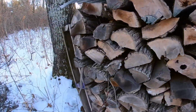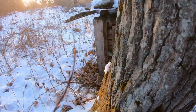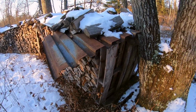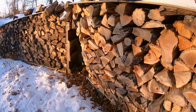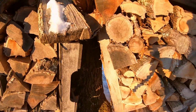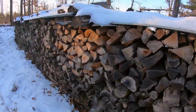You can see on this end he's got a pallet also, so you go right up against the tree like this, and it works really good. So you can get the wood stacked in. Here's the other side. As you can see, he's got the pallets up against the tree there. So it works really good. And then he's got tins on the top and just some pieces on top to hold the tins down.